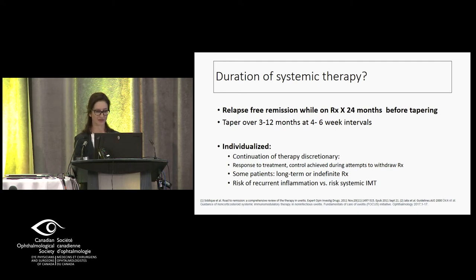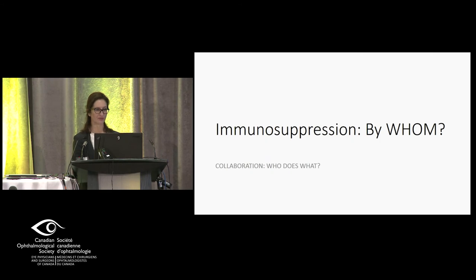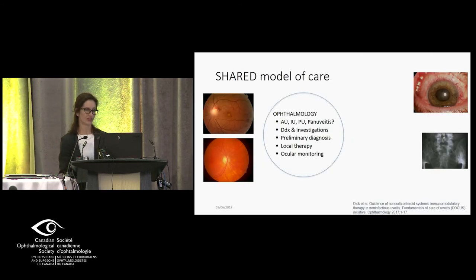Who should be administering the immunosuppression? Well, I do strongly believe in a shared model of uveitis care, which involves both ophthalmology and rheumatology. The ophthalmologist is usually the first caregiver who sees the patient, and our role is to diagnose the uveitis, and at least if we can't find an etiology, define the anatomical location of the uveitis, because that can direct our investigations and also helps the rheumatologist to do further investigations.